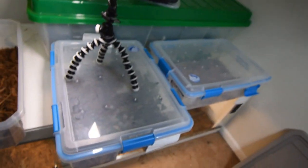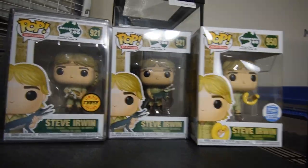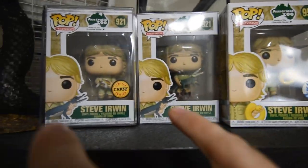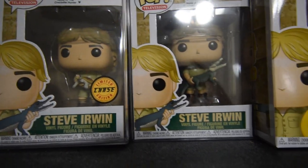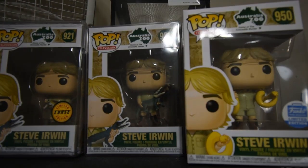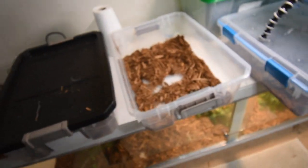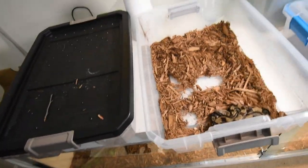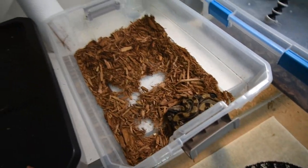And I will be continuing on with some of my smaller boas in feeding. Just want to show you guys really fast, you may or may not care, but I finally got all 3 Steve Irwin Funko Pops. So I got the turtle, and then the crocodile, and then the snake. I think the snake's definitely my favorite one. And those are the only Funko Pops that I own. Never thought I'd ever own any, but then I found out they're Steve Irwin ones, and of course you have to buy those. So let me get my tripod.